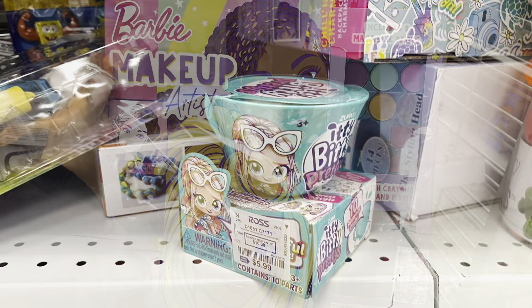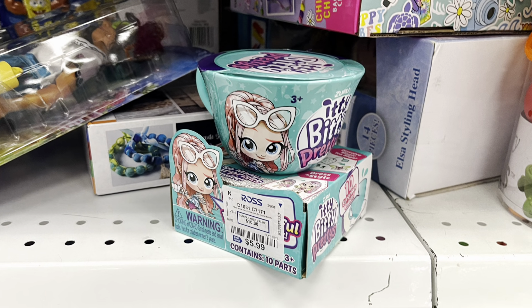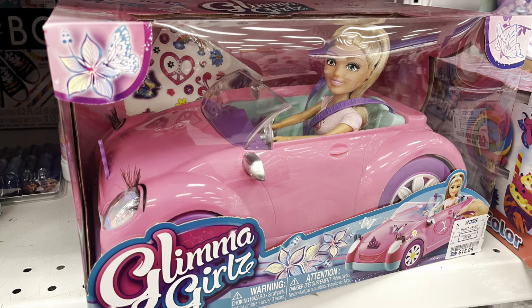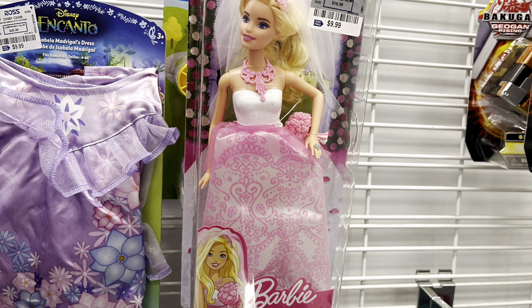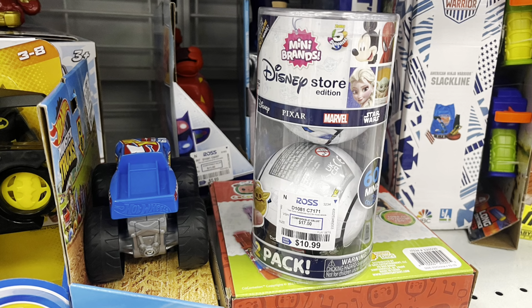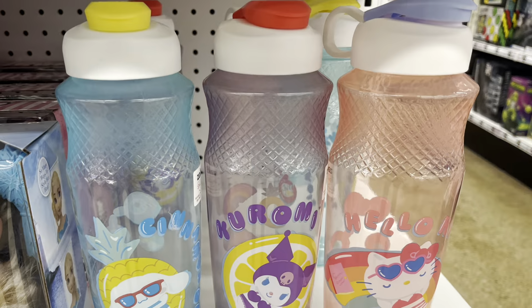And I do hit one more. I think it's a Ross. Found a few cute things. I did debate that Itty Bitty Pretty, but the checkout line was so long that I did not think it was worthwhile for me to stand through it. And I thought this Barbie was really pretty for a modern Barbie. Just seemed a little more higher end than what I've been seeing, at least for a while.